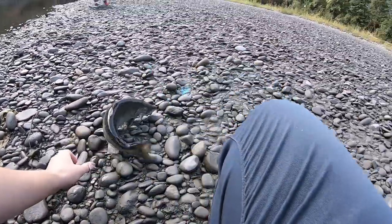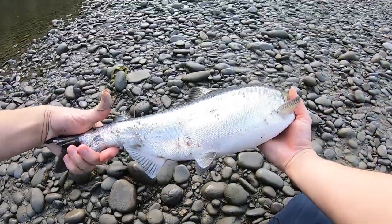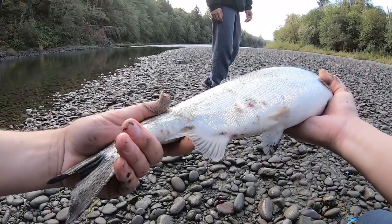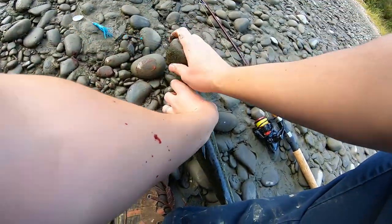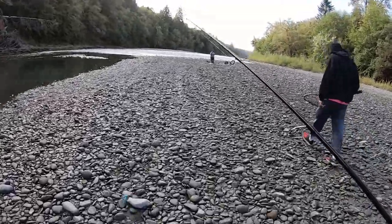Ooh, look how shiny he is, though. That is a gorgeous fish. Fresh out. Wow. I thought yours was shiny. Beautiful fish. Oh yeah. Gorgeous. Look at that. Sea lice and everything. Fresh from the ocean. Goodbye, bud. Let's go.